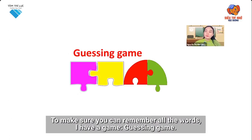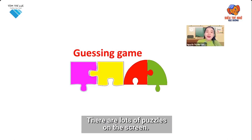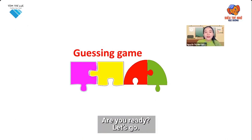To make sure you can remember all the words, I have a game. Guessing game. Do you like this game? There are lots of puzzles on the screen. Some will disappear and you can see the picture behind. If you know the answer, say aloud the answer. Are you ready? Let's go!